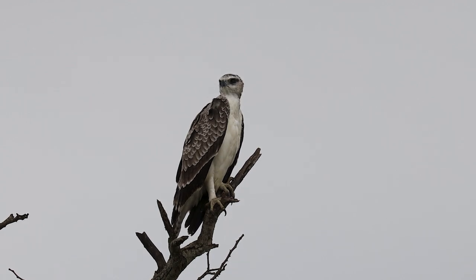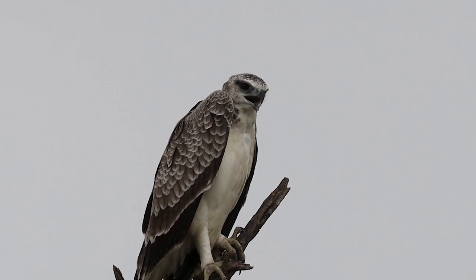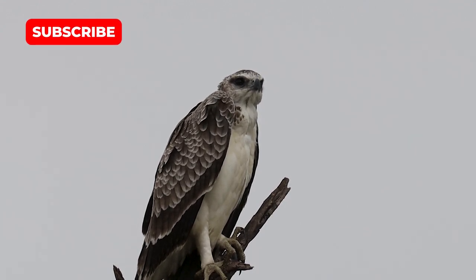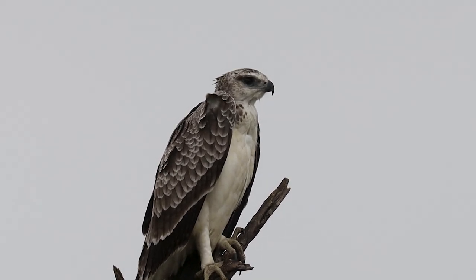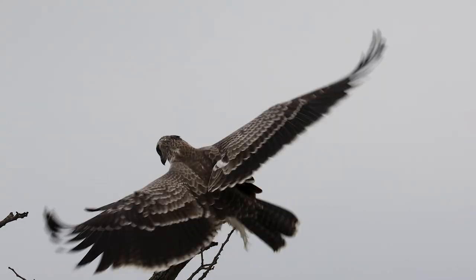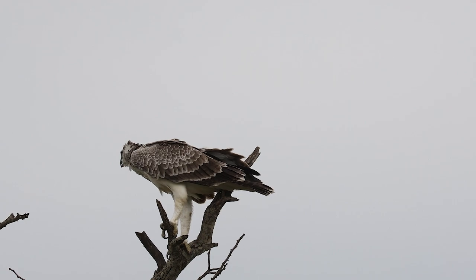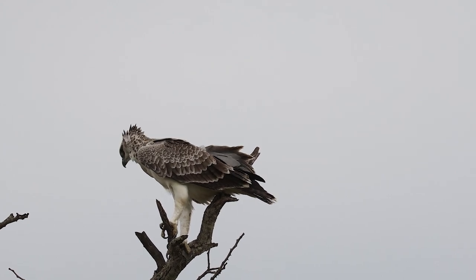Juvenile Martial Eagles look nothing like the adult birds. It takes these birds 3 to 4 years to be fully mature, and during this time they change their appearance and develop the plumage of an adult bird. This individual needs to practice its takeoff a few more times.